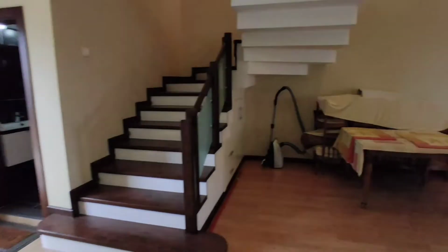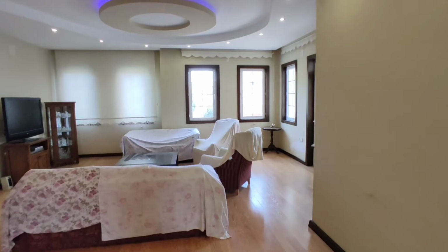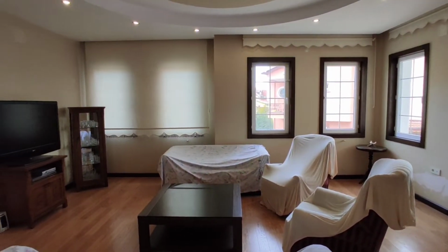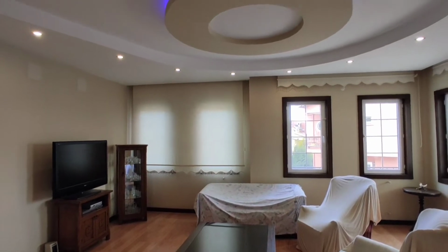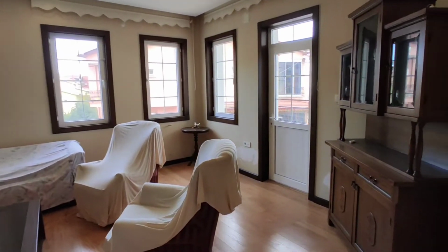Now we are going to the salon. Salon is extra large. The ceiling is very nice. Very big salon. You are seeing the spot is very nice.